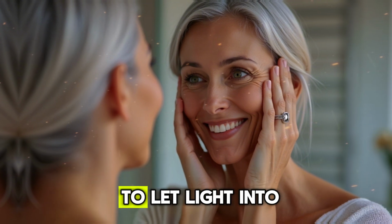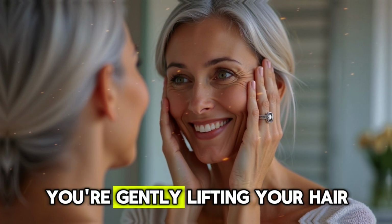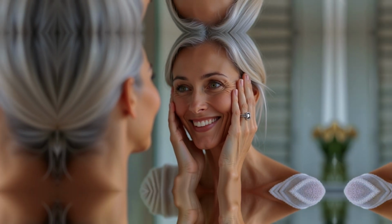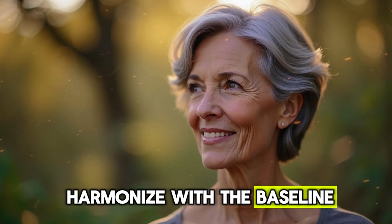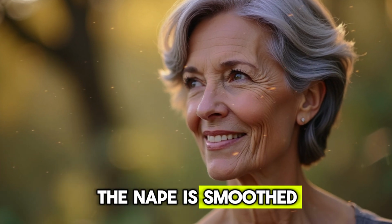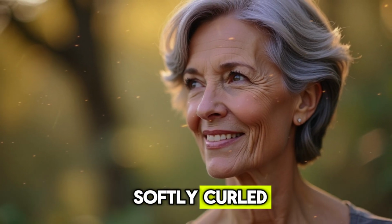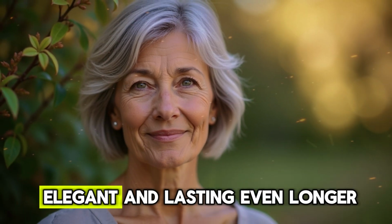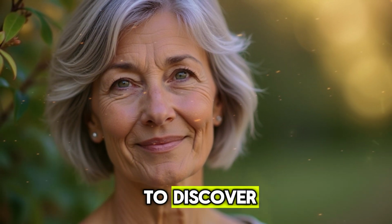Like lifting a curtain to let light into a room, you're gently lifting your hair so your own light can spread softly and effortlessly. And when the temples harmonize with the baseline, the nape is smoothed and the ends are softly curled. Your bob hairstyle is nearly perfect, but to keep it elegant and lasting even longer, there is one final secret waiting for you to discover.